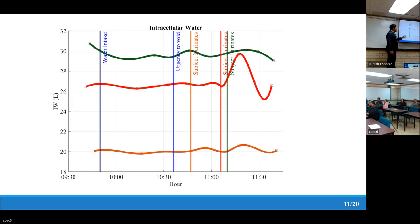For example, we have these three types of the intracellular water. And as you may see, it is counterintuitive because if we void urine, we do expect a decrease of intracellular water. However, in most of the results, there is a rise of the intracellular water. And this behavior is repeatable in the next results.